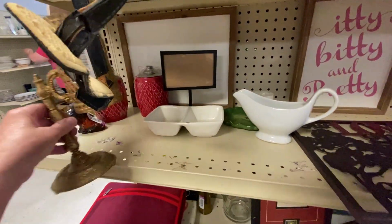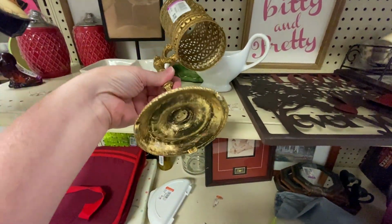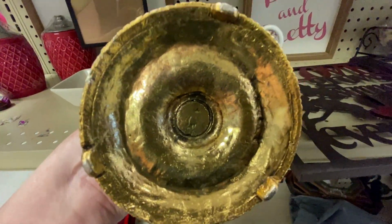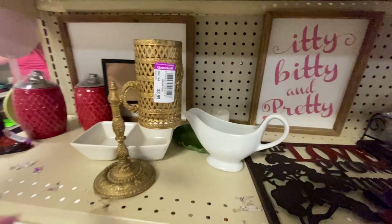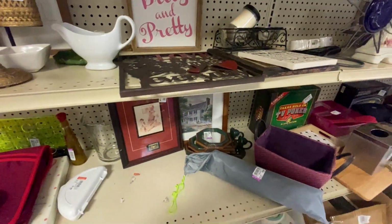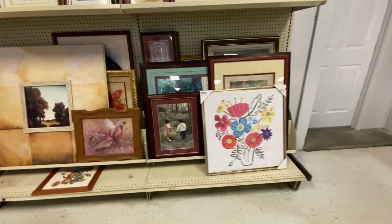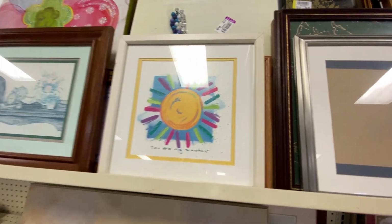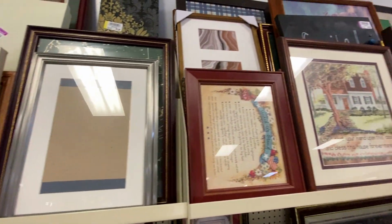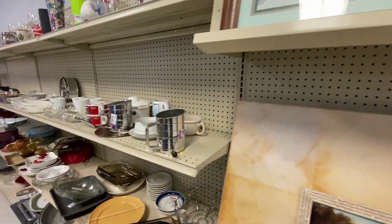I'm not sure what this is. It looks like some kind of candle holder, but it's missing the bottom or missing something else that fits into it. It has that Hollywood Regency look to it. I always like to look at the art, but I have to tell you I'm not really that comfortable yet with shipping art, especially if it's under glass. I mean, I've done some small pieces, but I'm not really comfortable yet with teaching you how to do it, but the day will come.